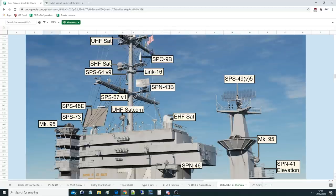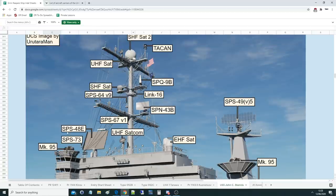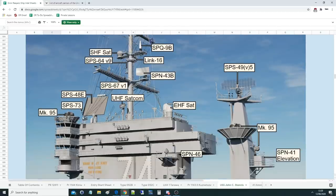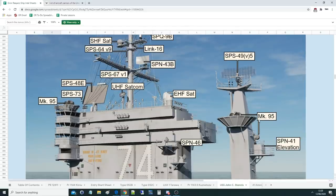There's a 3D air and surface search radar. I can't remember what that is. A guy, that's a fire control radar, I remember. Yep, for Sea Sparrow. Roger, for Sea Sparrow, yep. Okay, awesome. Wow, so many antennae there. More Sea Sparrow stuff.